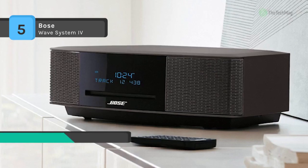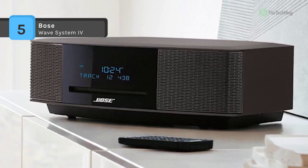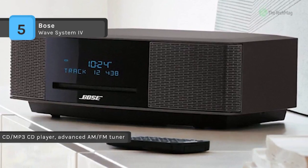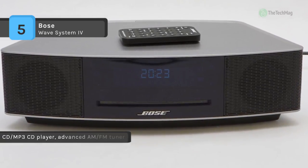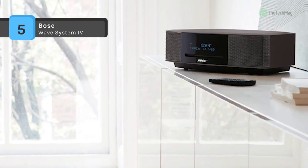Bluetooth and 3.5mm aux connectivity facilitate streaming from mobile devices, wireless or wired. A built-in CD player and AM/FM tuner provides you the opportunity to listen to real media as well as your preferred radio stations. The system highlights the same waveguide speaker technology found in other Bose Wave devices.